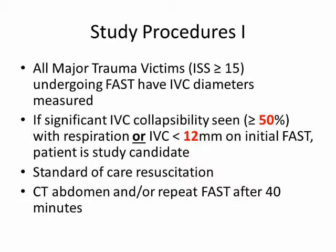Study procedures. All major trauma victims, that is with an ISS of 15 or greater, undergoing FAST should have their IVC diameters measured. If there is significant IVC collapsibility, that is 50% or more, with respiration, or an IVC is 12 mm or less on initial FAST, that patient is a study candidate. They should receive standard of care resuscitation, and a CT scan of the abdomen or repeat FAST should be done 40 minutes after the initial FAST.